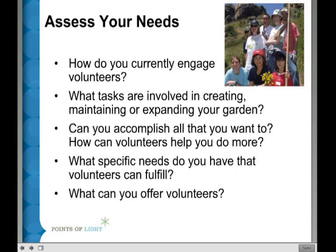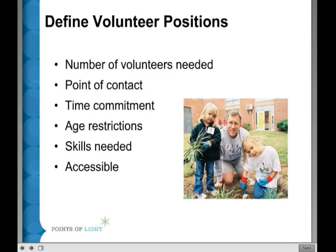Then you want to narrow it down a little more and think specifics and logistics. So what are the number of volunteers that you actually need? This may be looking at the tasks that you have involved or even the supplies that you have. If you only have supplies for 20 volunteers, you don't want to engage 50 volunteers to come in one day, but you want to figure out how you can space that out a little bit.